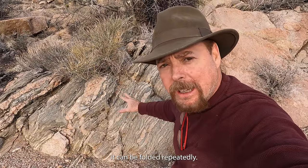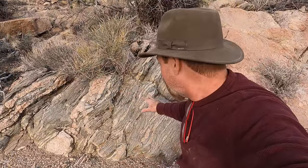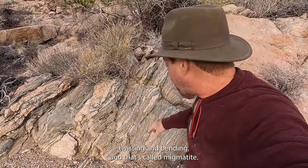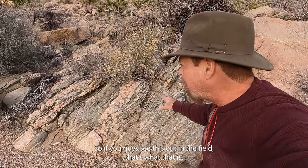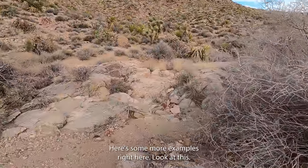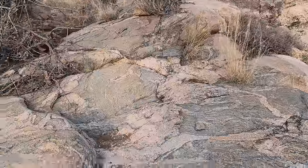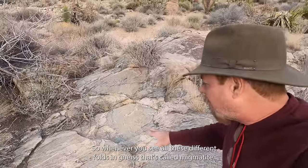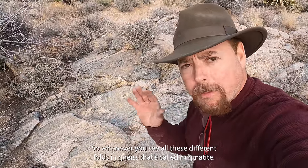It can be folded repeatedly, and when that happens, it goes through a partial melt, not a full melt. And when that occurs, you get all this weird twisting and banding, and that's called migmatite. So if you guys see this out in the field, that's what that is. I thought you guys would get a kick out of it. Here's some more examples right here. Look at this. See this? Classic migmatite. So whenever you see all these different folds in gneiss, that's called migmatite.